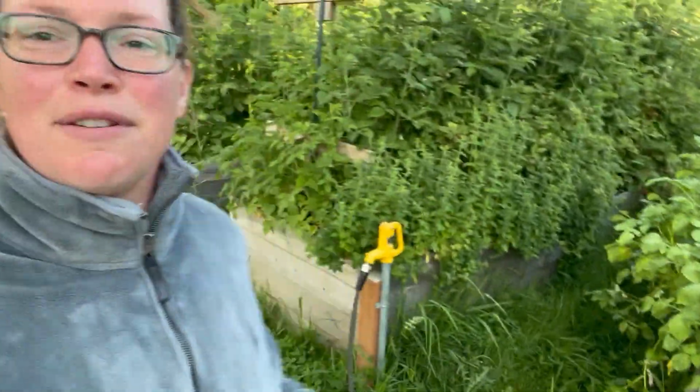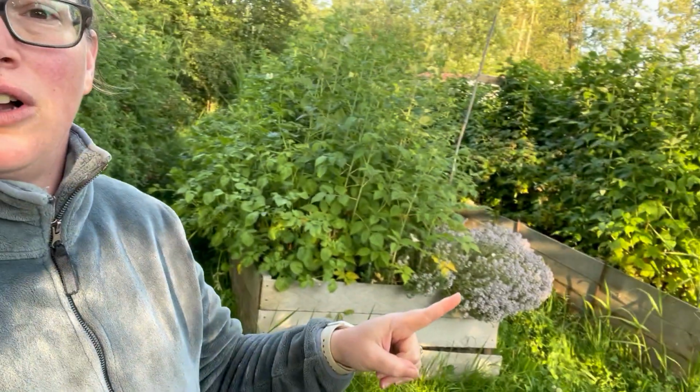I wanted to talk to you today about why you should grow raspberries and how big exactly they get. So I am in front of one of my raspberry patches. There's one over there as well. And if you remember last year, let me back up. See these raised beds here? All of them have raspberries in them. They are 4 foot by 24 foot.